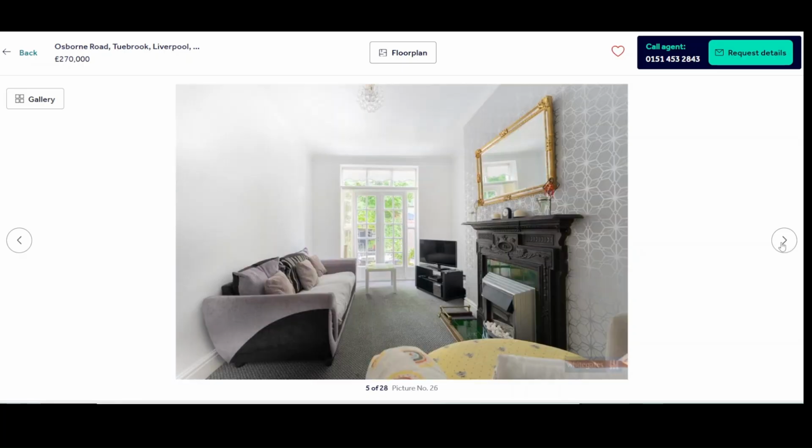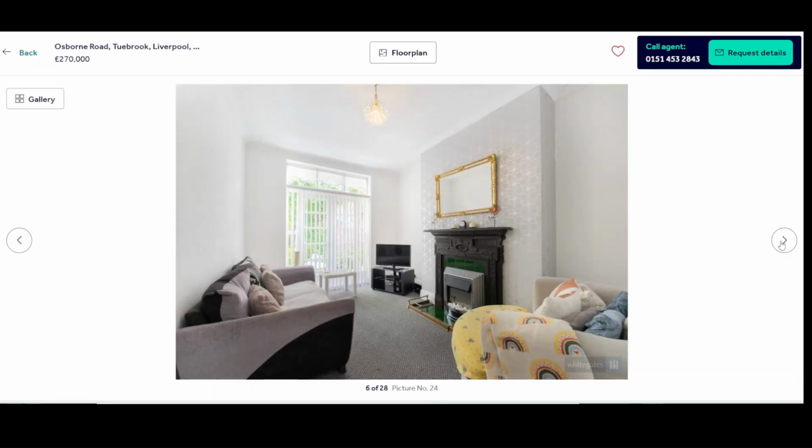And this looks like another living space as well, a bit smaller this one, but again there's a mantelpiece over a fire. Don't know if it's working or not, probably not, looks decorative. And then some nice big doors, looks like leading out to the back there. And there's another view of that room as well.